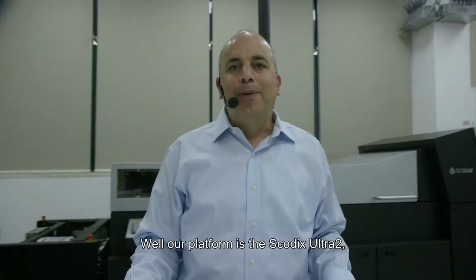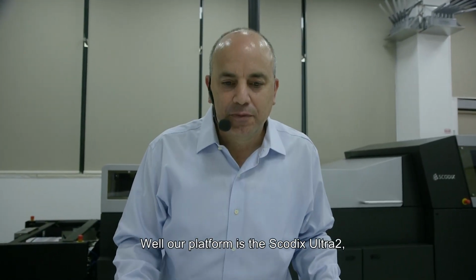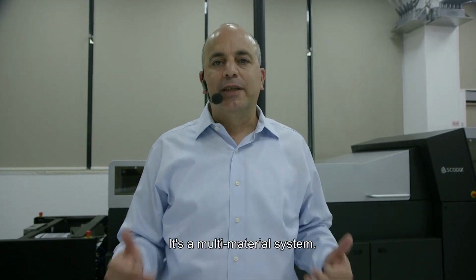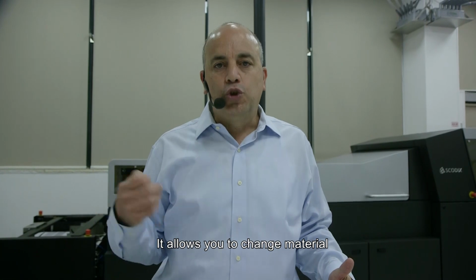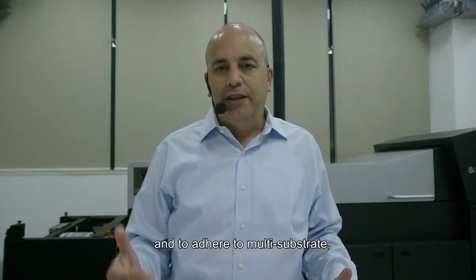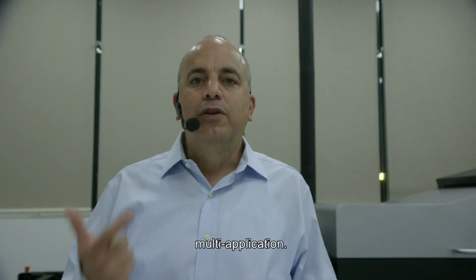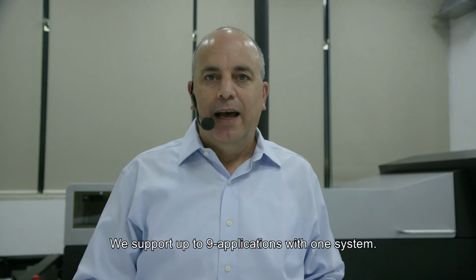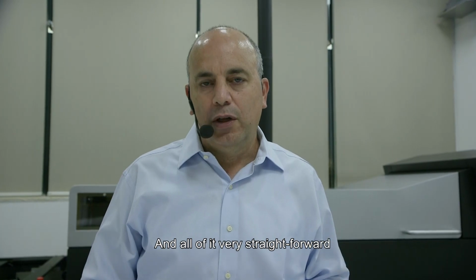Well, our platform is the Scodix Ultra 2. Definitely the best digital enhancement system out there. It's a multi-material system. It allows you to change material and to adhere to multi-substrate, multi-application. We support up to 9 applications with one system. And all of it very straightforward and to the point.